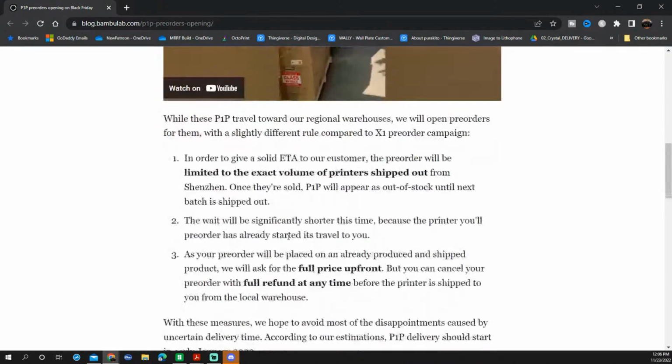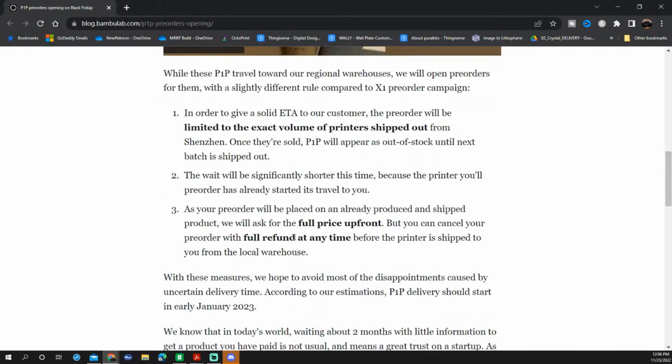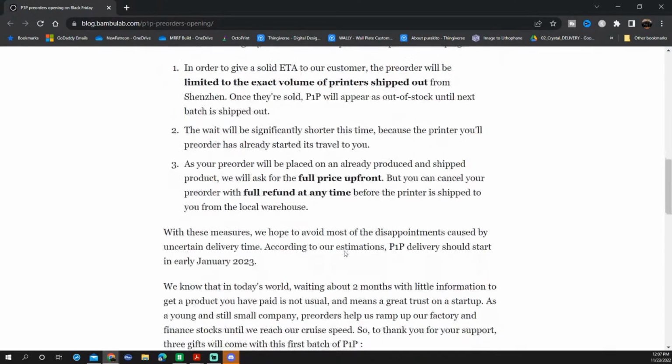Basically they're doing this and they're going to open up the pre-order so it shortens that time between the time you pre-order and the time that you get your printer. It is pay in full up front, and you need to do that this time. But if you cancel anytime before it ships, you'll get a full refund. So there you go.